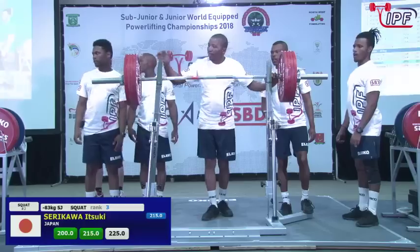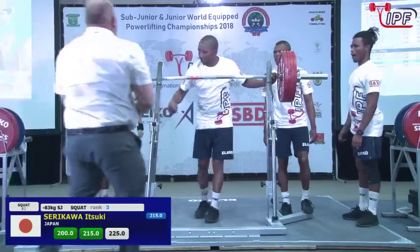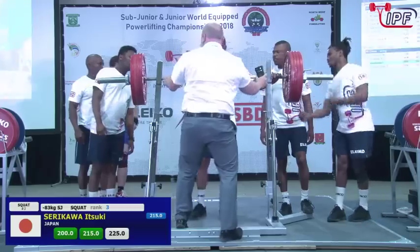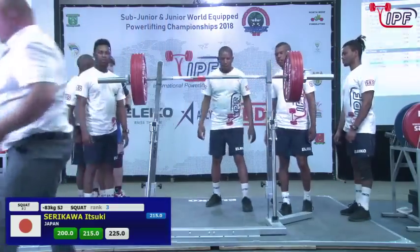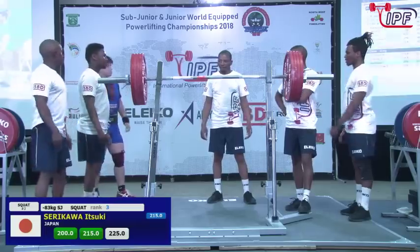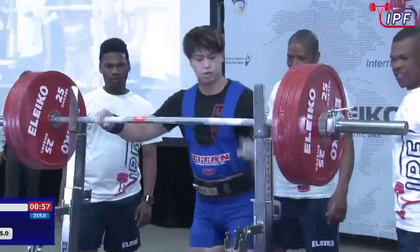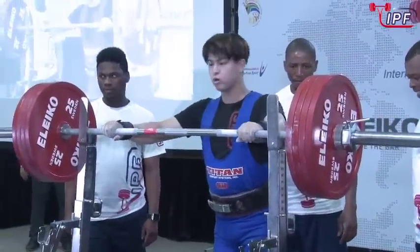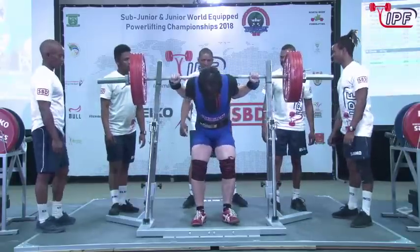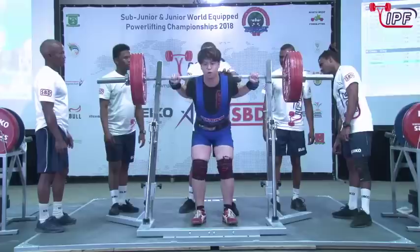And the head referee just explaining where the rack needs to be. And yeah, look, as Ilya just said, the lifter is waiting in the wings. He's got his knee wraps already on. The longer he waits, the harder it becomes. And the lifter's a little bit confused there. Let's hope he can get 225 on.